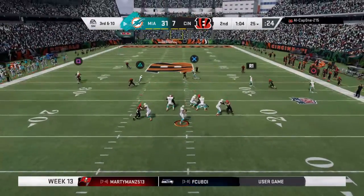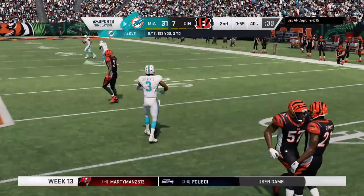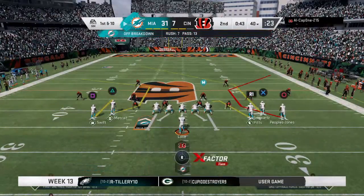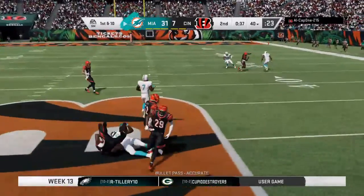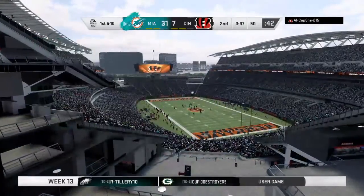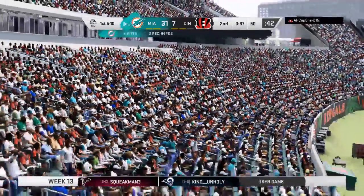On 3rd down, Love. Oh, he's got a man wide open, complete. Catch number 40 for him on the year. It's a 1st down. On 1st and 10, Love. Wide open receiver, complete. Now the Dolphins going to burn the first of their timeouts as the clock will stop with 37 seconds to play in this first half.